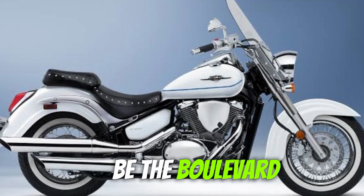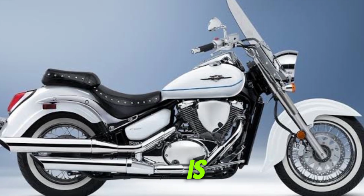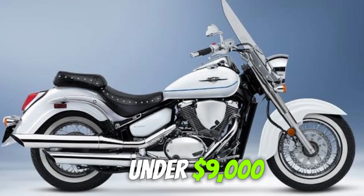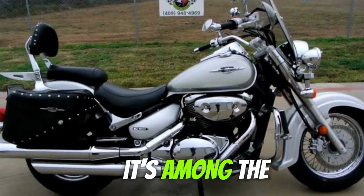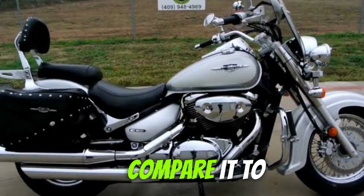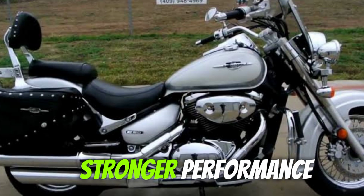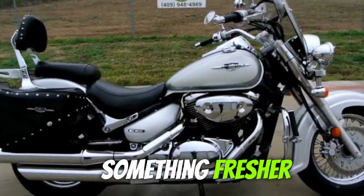Price used to be the Boulevard C50's biggest selling point, and in some ways, it still is. With MSRP hovering under $9,000 and frequent dealer discounts pushing it even lower, it's among the most affordable mid-size cruisers you can buy new. But when buyers compare it to slightly more expensive bikes with better tech, improved suspension, and stronger performance, many opt to spend just a bit more for something fresher.